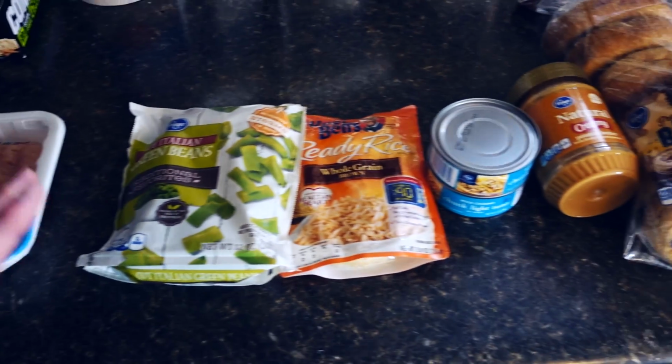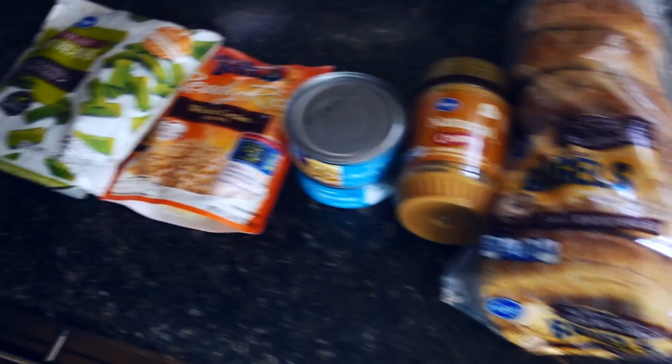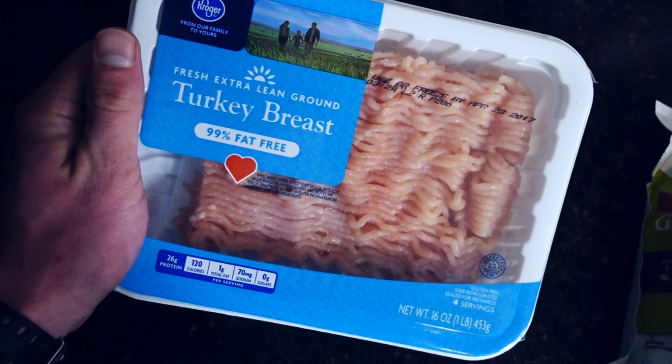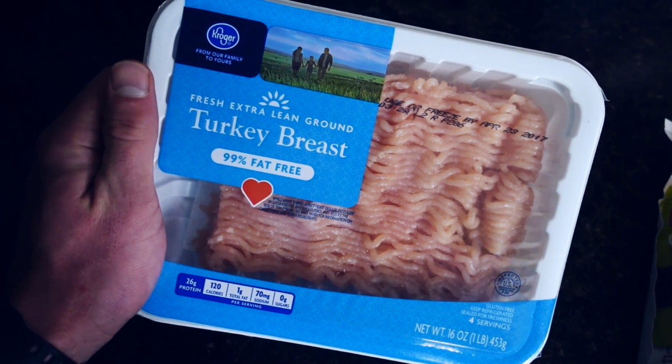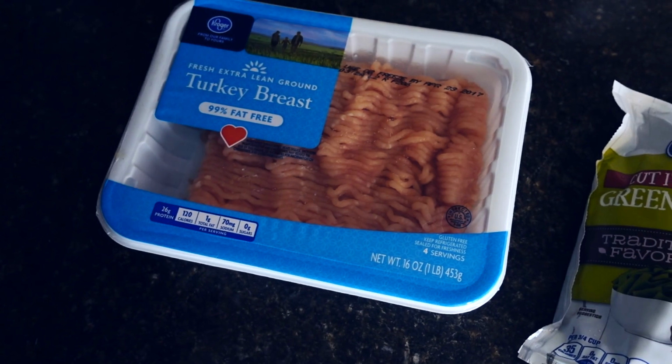The first thing I'm going to do, guys, is go over all the grocery items you're going to need to follow this plan exactly as I show you. So starting off, first thing we're going to do is go over our protein source, which for this prep we'll be using extra lean ground turkey breast, 99% fat free. Almost pure protein here, minimal fat.